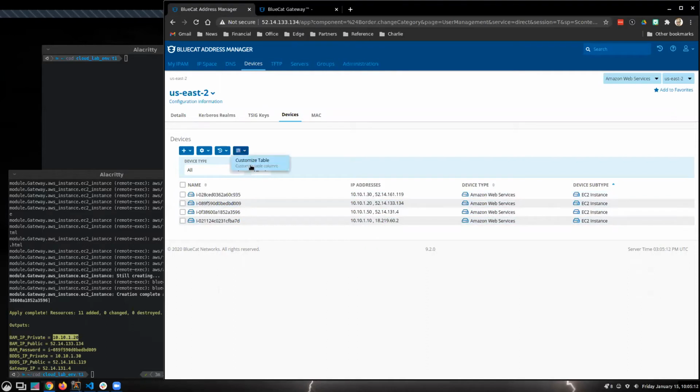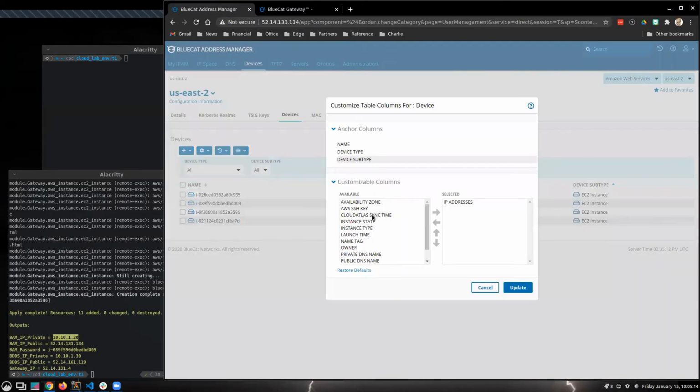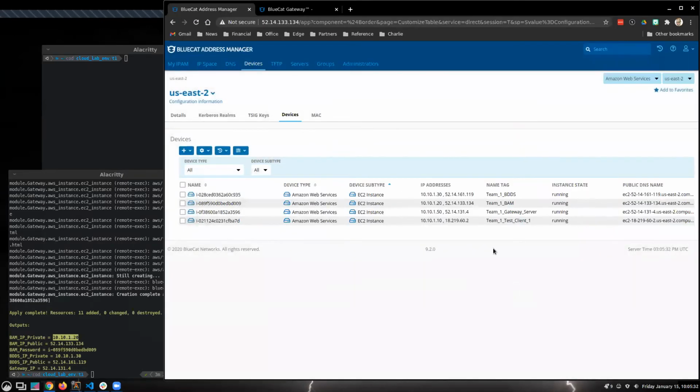So before we go on, I'm going to customize this view a little bit here. And I'm going to add in name tag. Let's put in public and let's put in instance state and private. Oops, instance state. And let's do public DNS name. Why not? We'll do update. So here, as you can see, I've pulled in some additional information. So here are the name tags that I defined for these servers. And here's the DNS public name. Now that's on the devices.